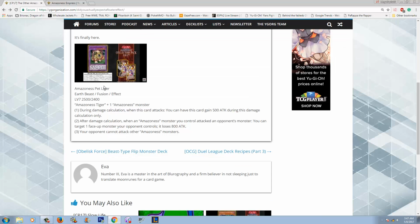This is Amazoness Pet Liger. It's basically a fusion form of the tiger. It's an Earth Beast fusion, obviously. 2500 attack, 2400 defense, level 7. It's got actually a really good stat line for a level 7 monster. It requires an Amazoness tiger plus any Amazoness monster, so it's actually very easy to summon.